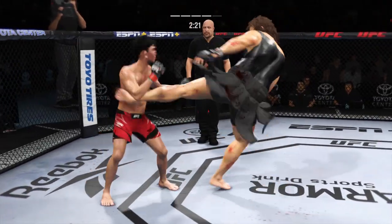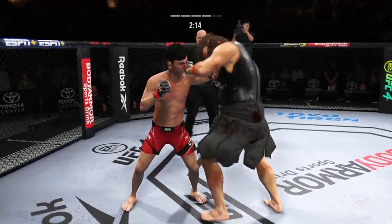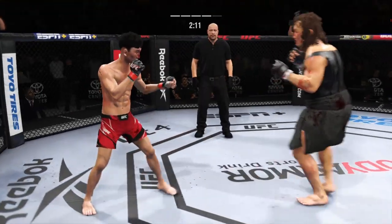Can't take many of those, you better check. A little single collar tie there. Way to mix it up. Unbelievable elbow lands.